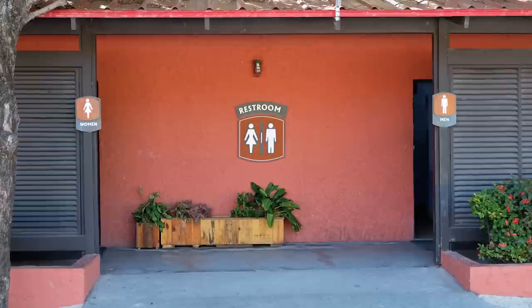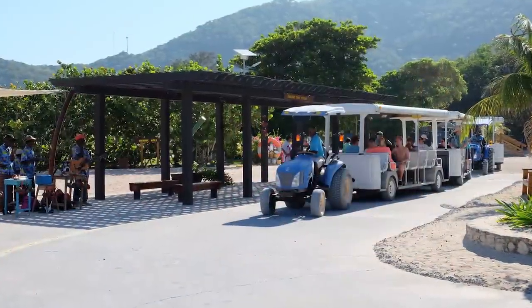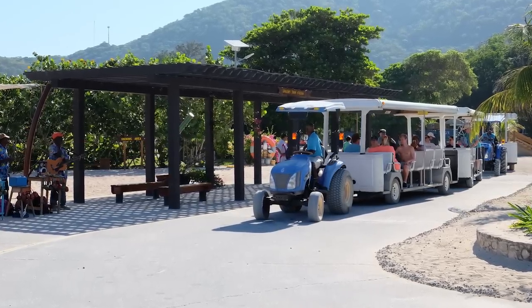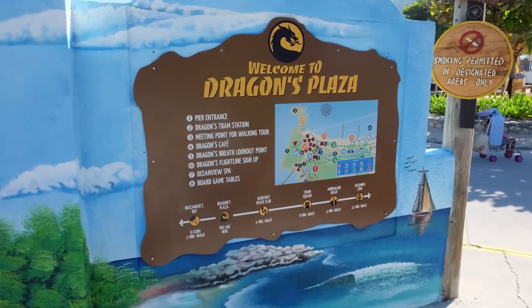All of the areas have restrooms. And trams are available with stops at or near all the areas except Buccaneer's Bay. The closest tram station to the entrance is at Dragon's Plaza.